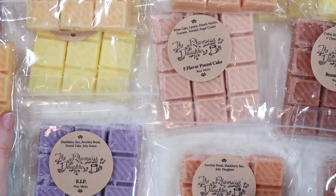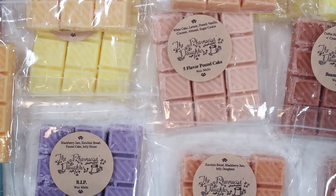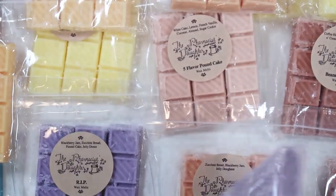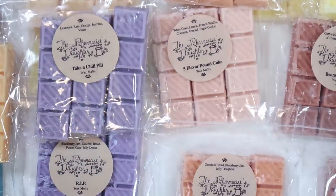I need to chill with wax buying, and I have a huge L3 order on the way too. I've been reinvigorated again and I just can't stop. Take a chill pill. This is lavender rain, orange jasmine, and violet. Oh, I don't know if I like this one. That's a lot. Again, we'll melt it, but it's a lot.